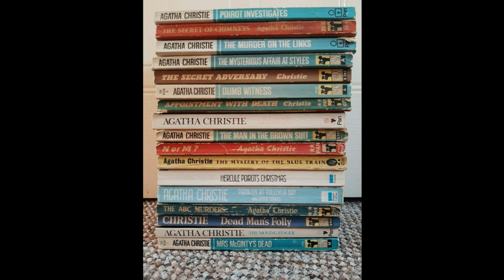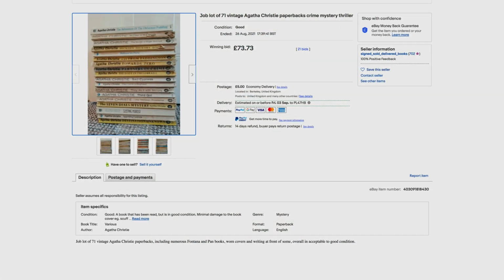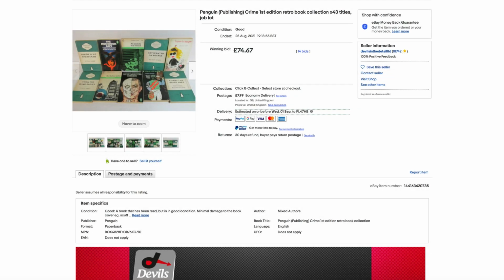So this was a particularly nice batch of vintage Agatha Christie paperbacks, and I'm always interested in those. Even though I've got a fair old collection, there's lots that I'm still looking for. There's lots of different jackets, and I just love collecting them. And these weren't too bad, a bit low grade, but £73 for that little lot.